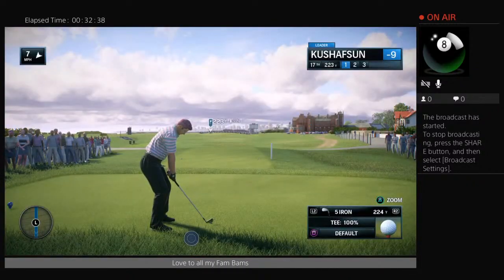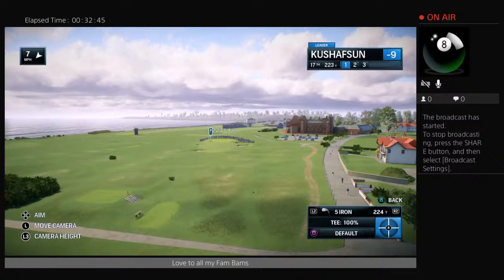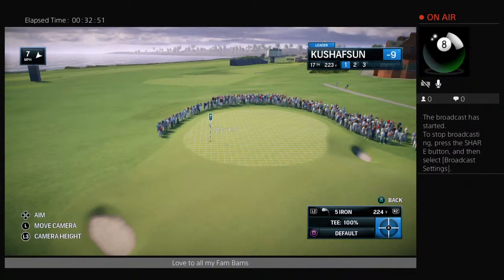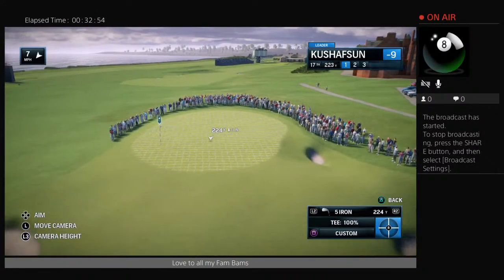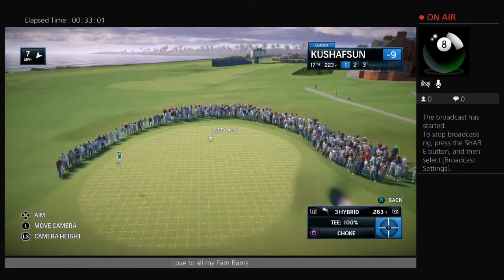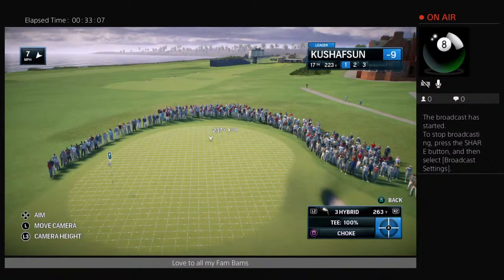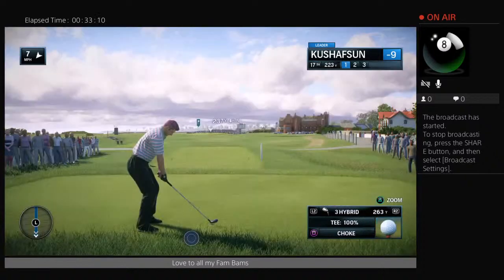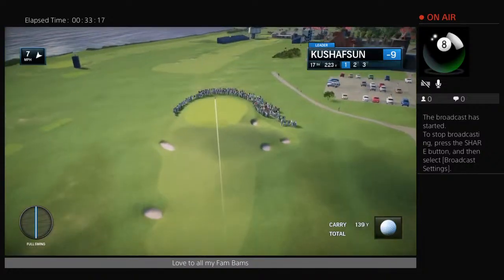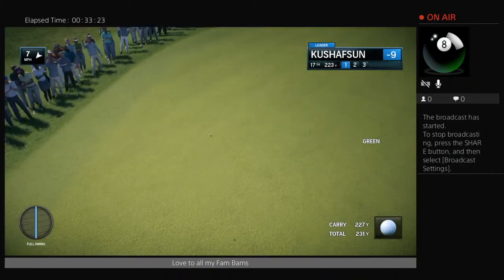17th here at Royal Troon. This is a very strong par 3, isn't it, Frank? Well, if rabbits have teeth, then this is why it's called rabbit. Very, very strong par 3. Seems to like it. Headed for the fat part of the green. Safely aboard.